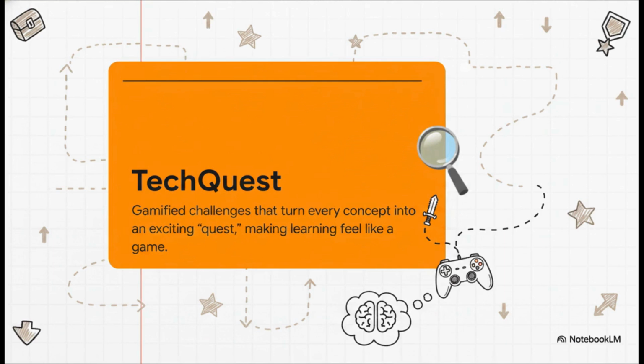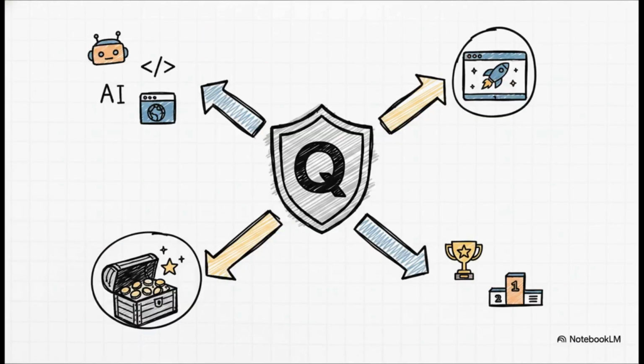What they've done is they've taken all the things that make video games so addictive, the challenges, the missions, the rewards, and they've baked them right into the learning process. Suddenly, every concept becomes an exciting mission you actually want to complete. And these aren't just any quests. We're talking hands-on projects in really cool fields like AI, coding, and web design. They use simulations with instant rewards to give it that game-like feel. Plus, they run competitions every couple of months, complete with leaderboards, certificates, and prizes to keep that competitive spirit alive and make learning fun.